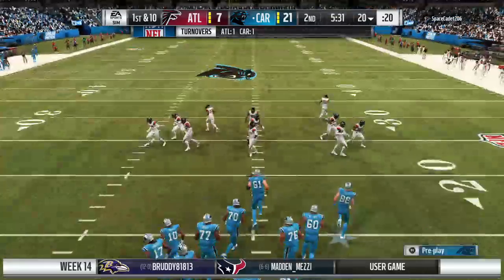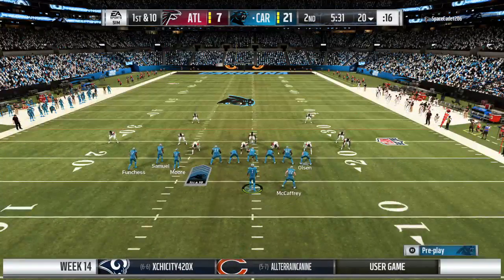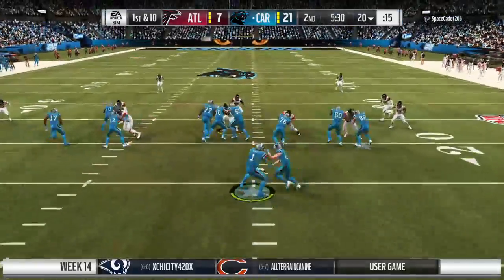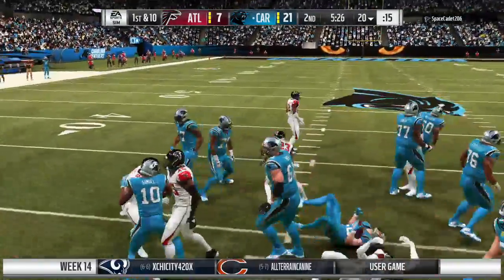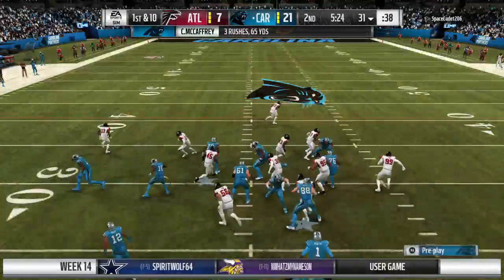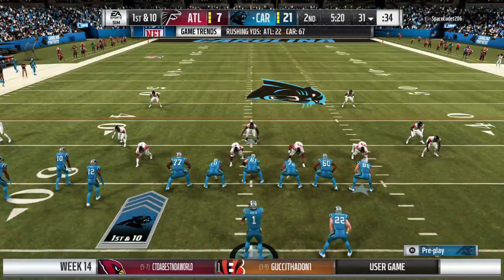So Newton and the Panthers come up now 1st and 10 at their own 20-yard line. They start on the ground with McCaffrey. And an alley to run. And he's going to get this one across the 30-yard line. A gain of 11 to kick off the drive, and it's a quick first down.